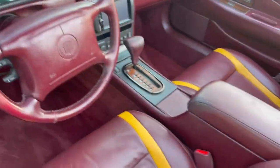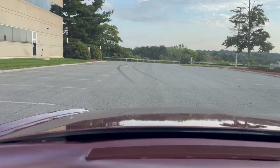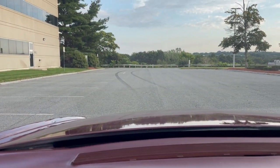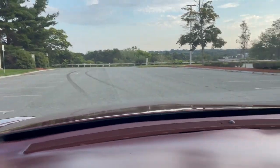You don't feel guilty. Like I feel guilty driving my cars with low miles because I want to put miles on them. And that's exactly why I bought my 99 with the high miles back years ago. Because I wanted the car with the high miles because I would use it. And to this day I still use it.